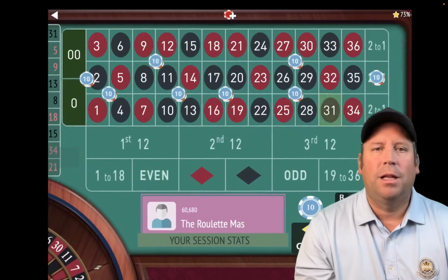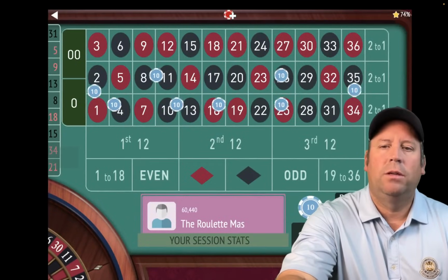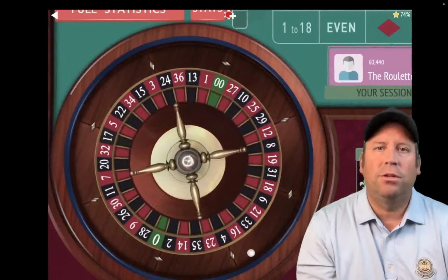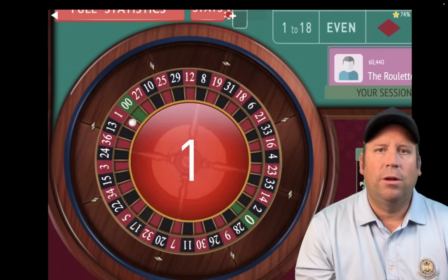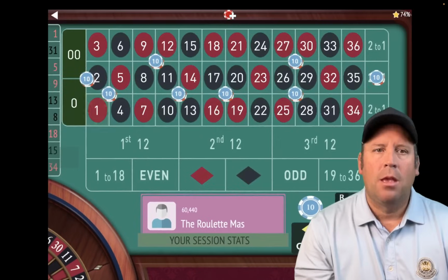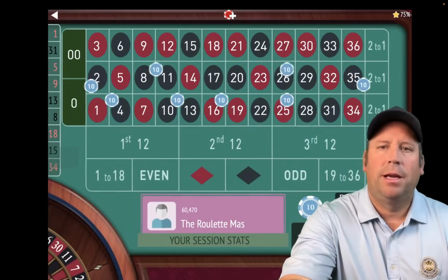That's a 31 black, and that's a loss. So we are going to keep the bet the same. If we lose 2 in a row, we'll increase by a unit. And here we go. That's a 1 red. And we won that one, so we will not increase. We're just going to rebet and spin.